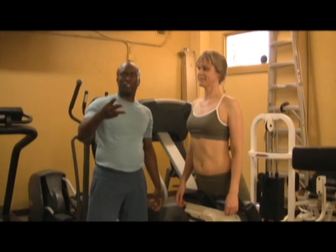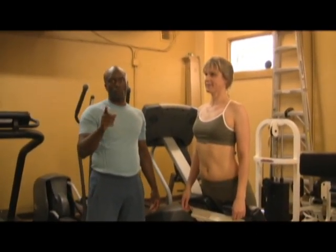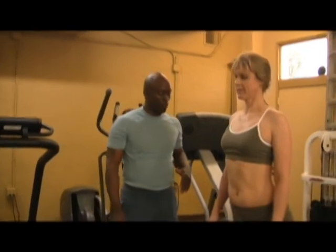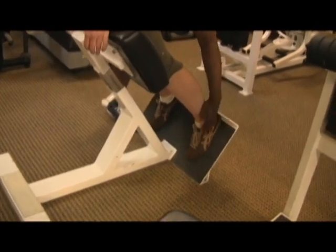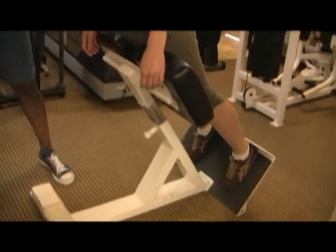The third exercise of the Reposturing Fabulous 4 that you can do at your gym is the upright extend, your back extensions. So let's take a look at how they work. Her feet are hooked on the natural lip of the extension machine, and the feet are straight and parallel.